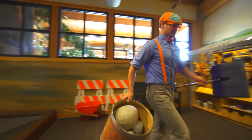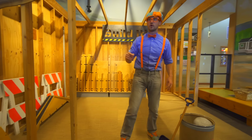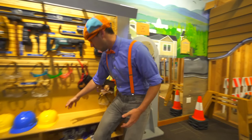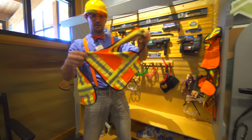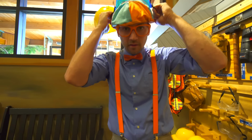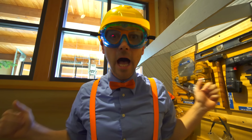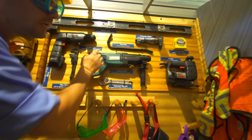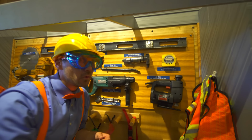Okay, this is gonna be the job site. Let's go look over here though, at all the tools. Like this jackhammer. Wow. And, oh, a hard hat and a safety vest. Whoa, that's very small. Maybe I won't wear a safety vest this time, but I will wear a pair of blue safety goggles. Ooh, and look, a nail gun, a drill, ooh, a mallet. Wow, a crowbar. Ooh, and a jigsaw, and a tape measure. Whoa. Okay, let's go. Oh, good thing I have my hard hat on.